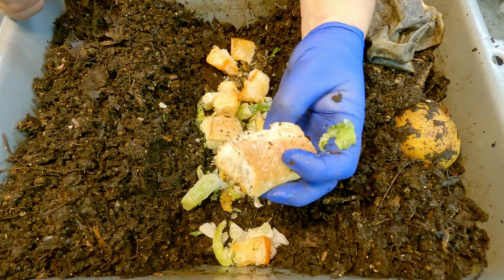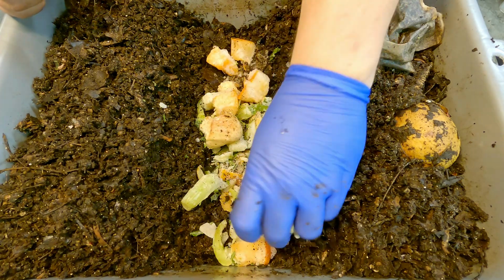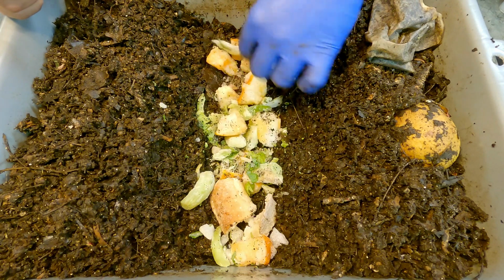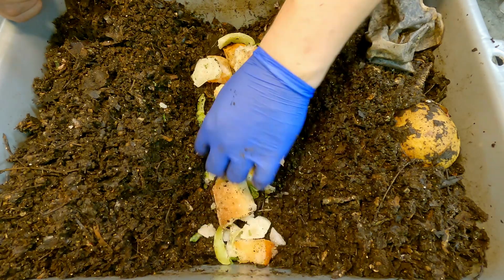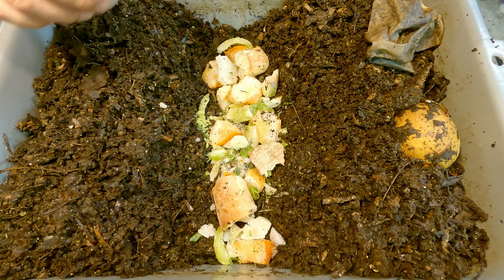I forget where the mold was, but it was looking pretty nasty, so I wasn't going to eat it, but I figured the worms might like it. And then a few chunks of cauliflower, a few chunks of pumpkin, and I think the worms are going to enjoy that.